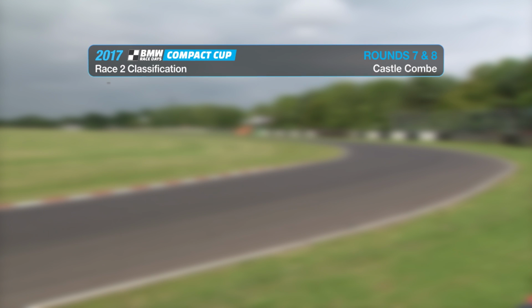Couldn't keep with the two front guys, unfortunately. I was trying to find some pace to stick with them, but this is all for Sean and his family, Sean Morgan and his family, his friends at Find My Car. So thanks very much. Well, here is the final result then.